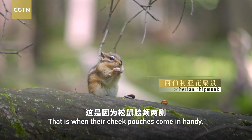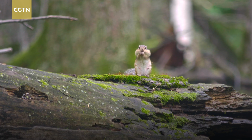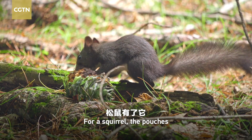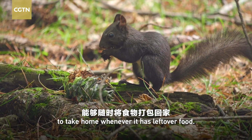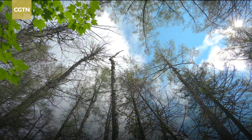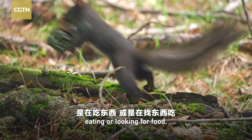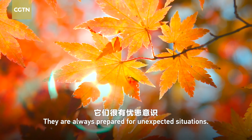That is when their cheek pouches come in handy. These highly flexible pouches can hold all the nuts in a sizable cone. For a squirrel, the pouches serve as a lunchbox to take home whenever it has leftover food. The squirrel spends about 60 to 80% of its life eating or looking for food. They are always prepared for unexpected situations.